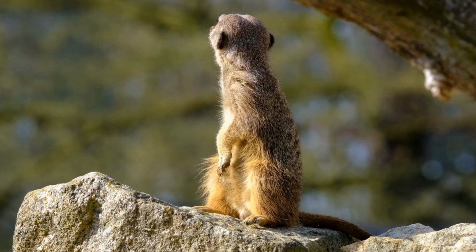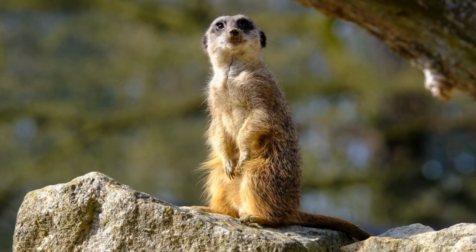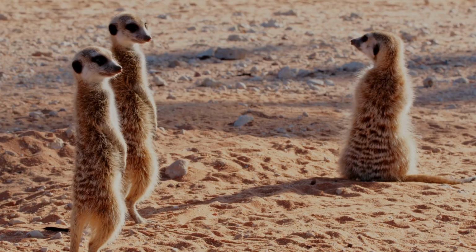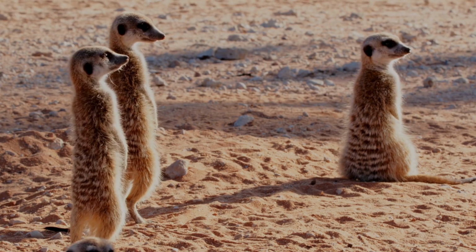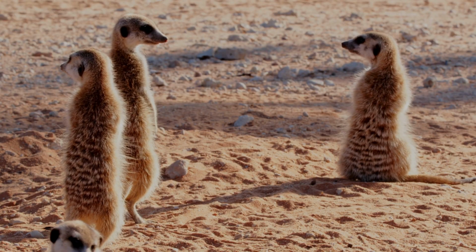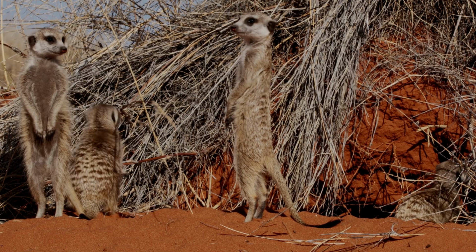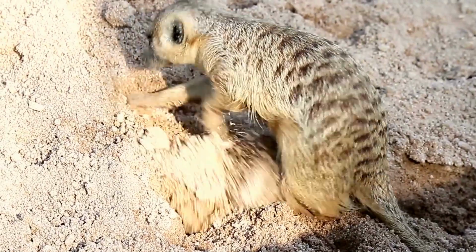Have you ever seen a meerkat standing tall on its hind legs, scanning the horizon like a tiny desert soldier? It's not just for fun or a cute photo op. That little lookout is actually on duty. In the harsh deserts of southern Africa, survival is a full-time job. And for meerkats, it's a team effort. These pint-sized creatures take turns standing guard while the rest of the group eats, plays, or digs for food.